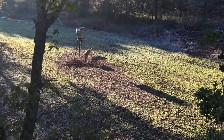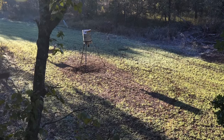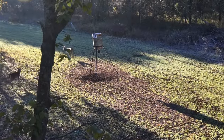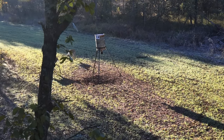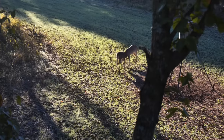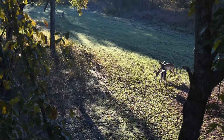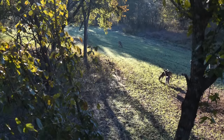Stacy's doe is already freaking out. There's another little buck. Dang it, he's gonna chase her. Starting to come back. She's probably gonna keep away from them though. I'm gonna have to get ready. I may not have much time.